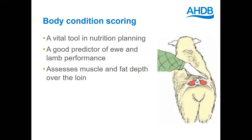Body condition score really is the foundation of managing our ewes from a nutrition and a health perspective, and I just wanted a quick reminder of that here. A vital tool in nutrition planning and health, and a very good predictor of ewe and lamb performance. So we're just simply assessing body condition over the loin, feeling for the depth of muscle and fat. But I'll leave it there in terms of targets and similar things.